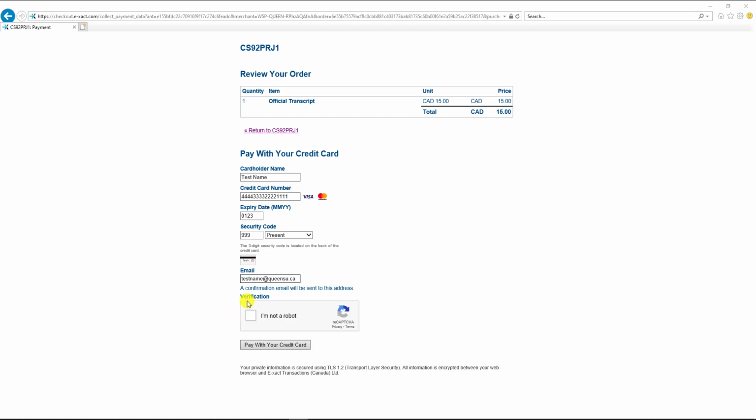Next, under Verification, select the checkbox next to I'm not a robot for CAPTCHA verification purposes. Review all the information entered on page, and once you confirm everything entered is correct, select Pay with your credit card button at the bottom of the screen. Please note that it will take some time for this transaction to process, so be patient and do not close the page while it is loading.